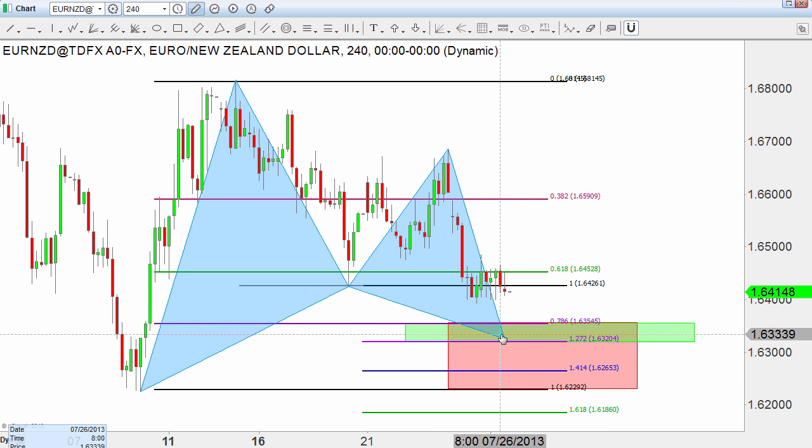But we're going to pick the point which is the highest probability reversal area, which is right at this 786 127 extension ratio confluence. Now, where do you put the buy? Do you put it at the 786? Do you put it to the 127 extension?